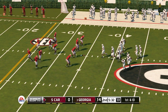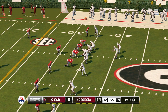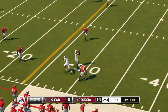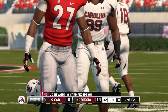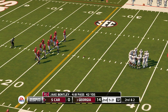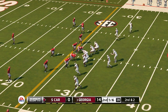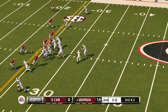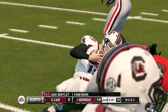We've got a first and 10. Ball on the 34. He's shoved out of bounds at the 27-yard line. That's a gain of seven on the play. That makes it second and two. He's taken down right around the 26-yard line.